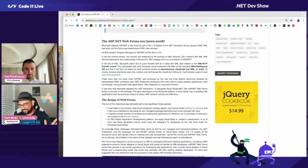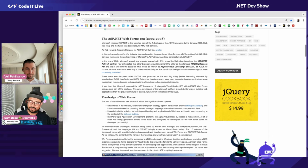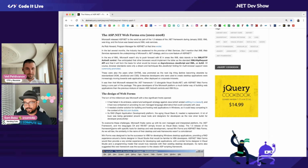And if you remember, in those days, Microsoft was trying to make sure that Windows developers, like if you did VB6 or VB.NET, and if you did Windows applications, your desktop development should be very similar to web development. Hence the name, WinForms for desktop and then WebForms for web. And this started back in 2002, and some might say it's still going strong because it was very productive.